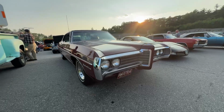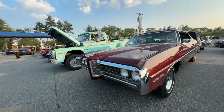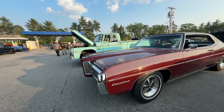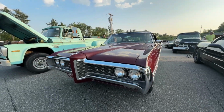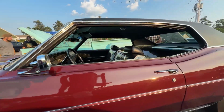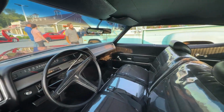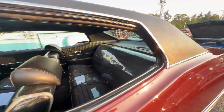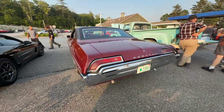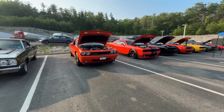So this nose is eerily similar to what I grew up driving. This is a Catalina, 1969, and I grew up driving a 1969 Bonneville that had the same nose, but it had a 428 badge on it, which made it really cool for a station wagon. But anyway, this is really sharp. I like it. Stock, redone, original style interior. Wow. The Pontiac Rally wheels. And the big Pontiac tail. Cool car.